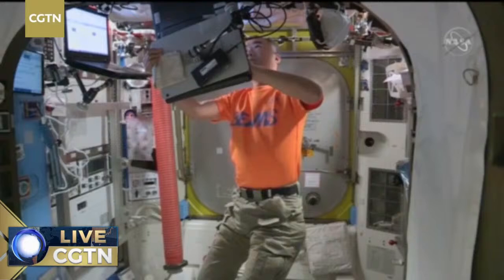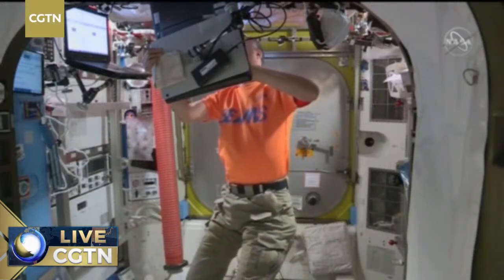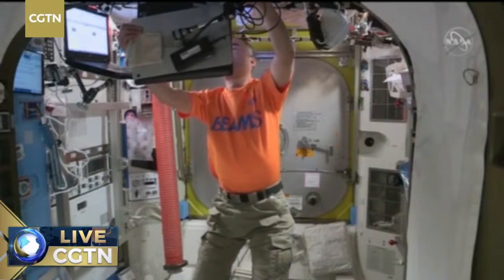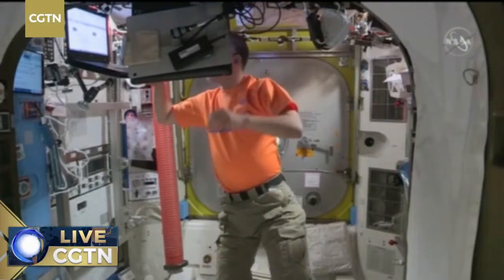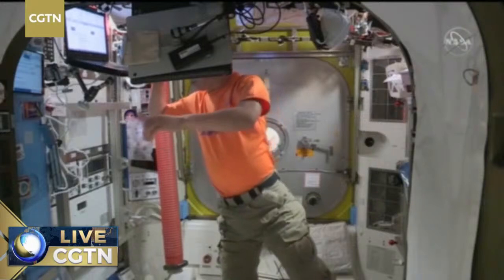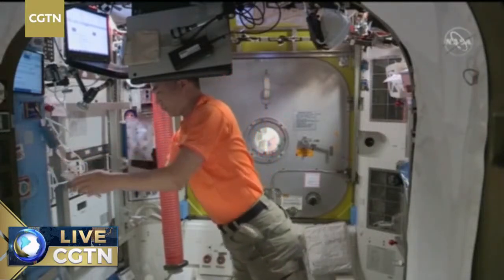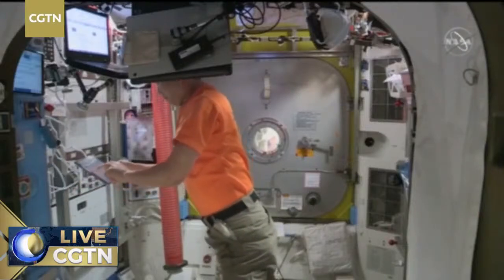Depressurization has begun in the crew lock portion of the Quest airlock. This is a very slow process, bringing that pressure in the crew lock portion down to as near zero as possible, equating it to almost a vacuum, which is what the astronauts will experience once they are outside of the hatch.